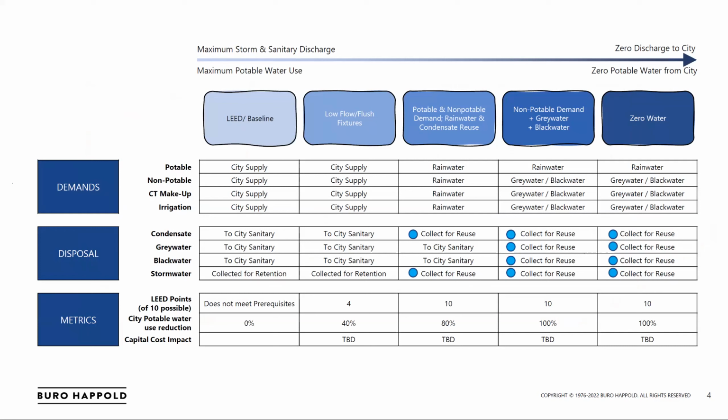So we've been working on quite a few projects lately where we're trying to understand the difference between what you're allowed to dump in storm sewers and sanitary sewers and what you're allowed to take from the city as potable water supply, all the way to the right-hand side of the screen, where there's an understanding of trying to look at net zero water in buildings. So zero discharge to the city, zero potable water from the city, a standalone building. You capture your water, you treat it, you reuse it, you keep it on site and infiltrate it to try to create this sort of microcosm of a circular economy of water on your site.